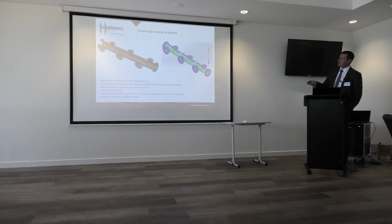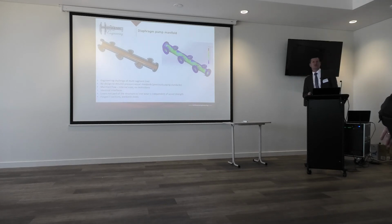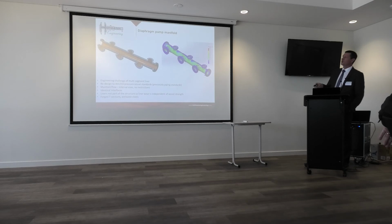The challenge is getting the white iron, which I've shown here in the brown color, inside of a steel case strong enough to take those pressures and duties. What we did is we cast 3 identical pieces of white iron, which were going to make the internal liner. Engineering-wise, we didn't want this to be any part of the structural strength. We just wanted it to be there for wear. As long as that is wearing away, it will be able to take the pressures because those are unaffected.